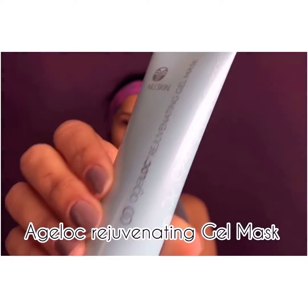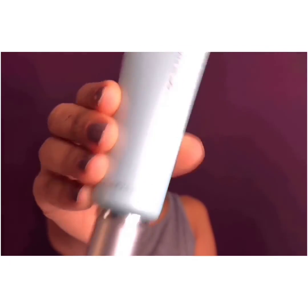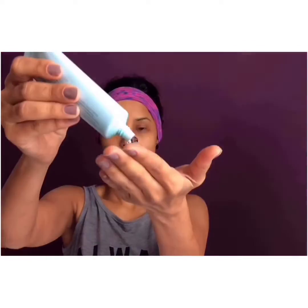Next, I'm going to use the Rejuvenating Gel Mask by Nu Skin. I'm going to take a little bit of product on my fingertips and put a nice thin layer all over my face, avoiding the eye areas. This has anti-aging properties, which definitely helps the age lock ingredients sink deep inside the skin. I'm going to keep this for 5 minutes and wash it off. You can see the skin feels really good.